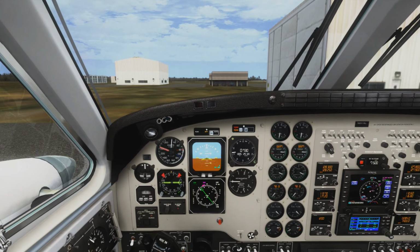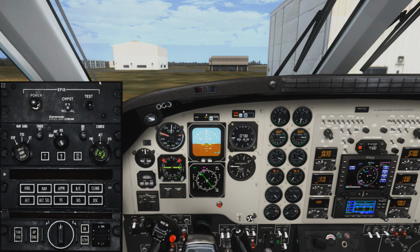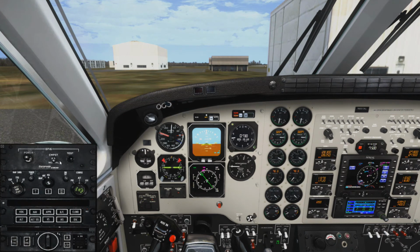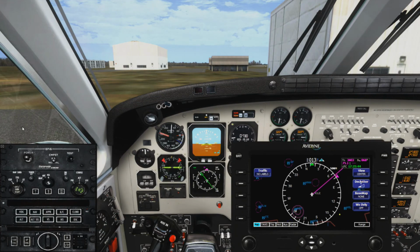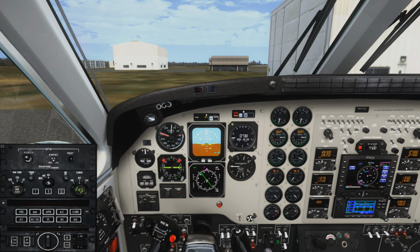I'm trying to remember, I think this one, you have to actually change the heading with the autopilot thing. So let me bring this up and make this smaller. Come on, thing. All right, so let's set our heading to the runway heading, which is going to be 017. There we go, 017, easy as that. Apparently it's not that one. How did I bring that up?